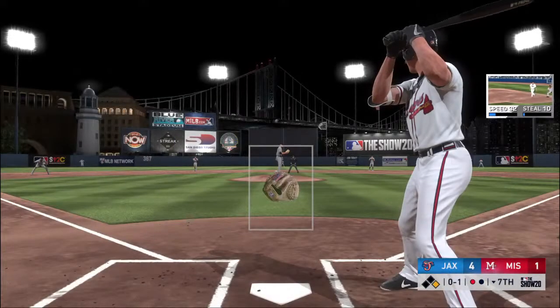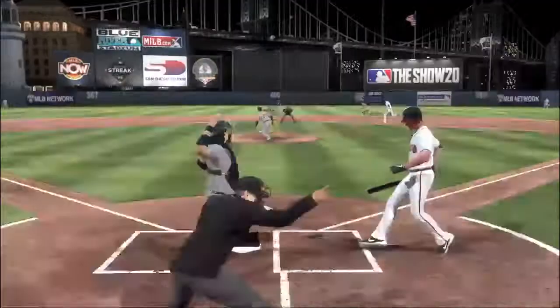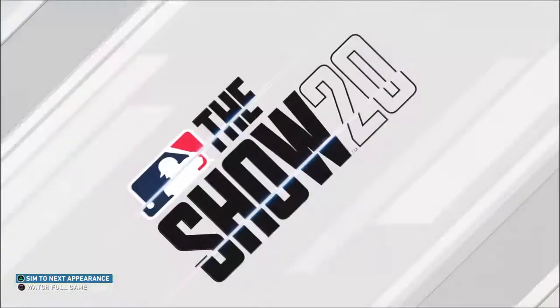Your attention, please. Pinch hitting for your Mississippi Braves. And there he goes towards second. That's a down. Ball's there, and he is out. Good throw. Clearly, they were hoping to be aggressive and doing some running.